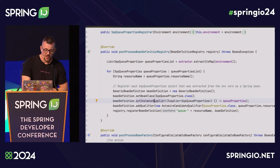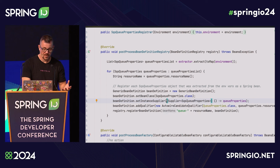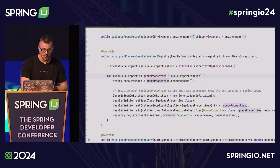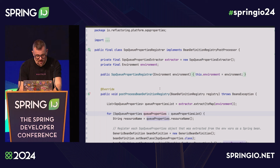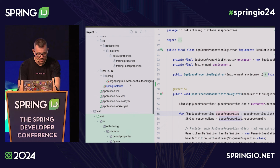And then we set the instance supplier, which basically says, if you want to create an instance for this bean, please use this instance, which we just created here already. So that's what it does. I'm going to skip the detail code. It's on GitHub if you want to look. And I'm going to head to the test.